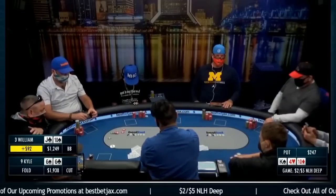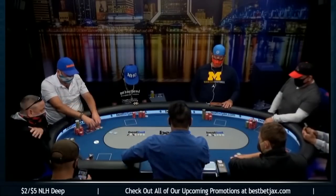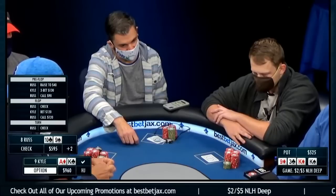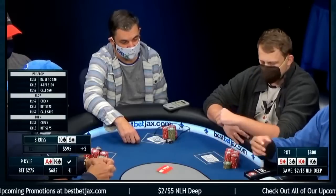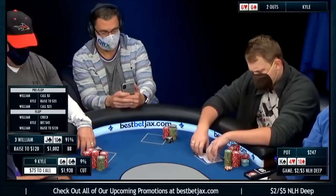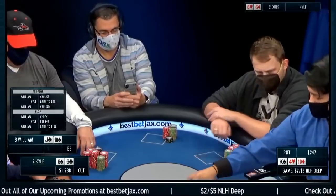My point here is, theoretically, when you raise middle pair, if all the hands that are beating you are going to call and you're going to lose a bunch of money, and all the hands that are losing can just easily fold, raising with middle pair is probably not the greatest strategy in terms of long-term poker success. But that's just my opinion.